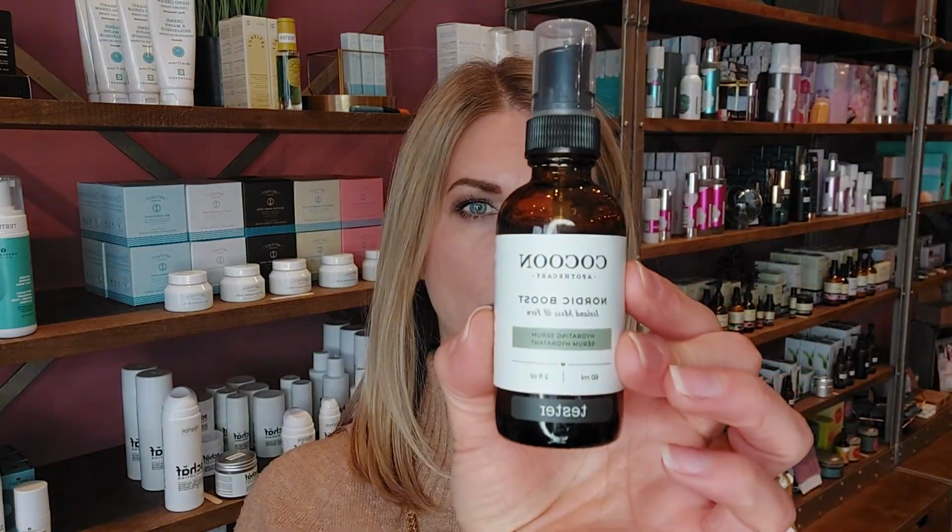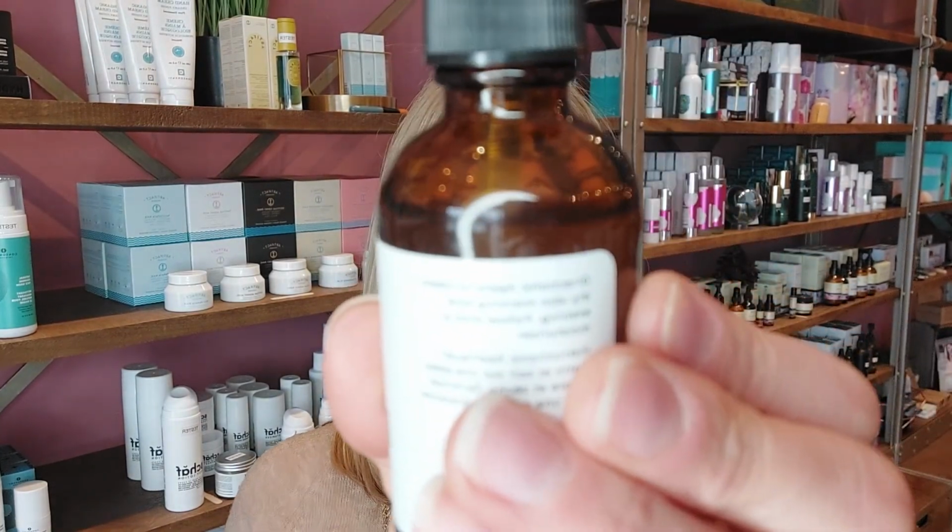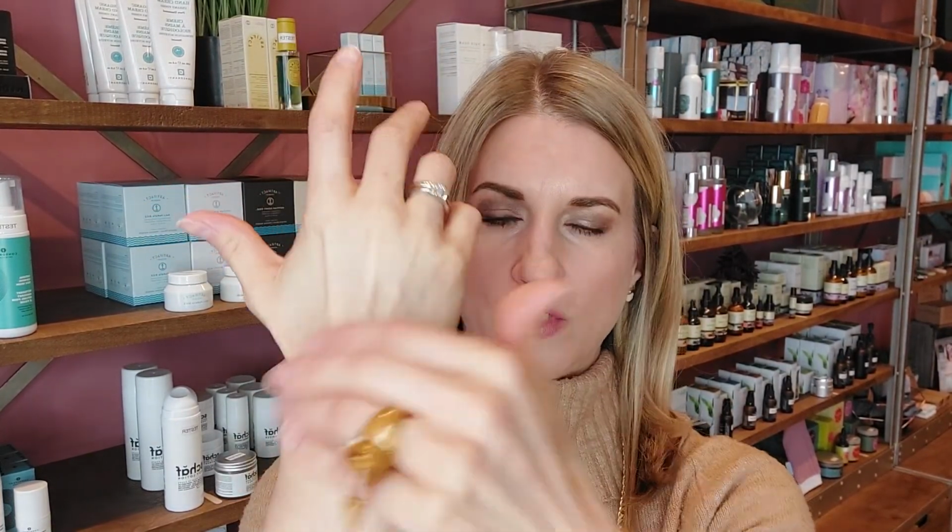I have, for example, this one from Cocoon Apothecary called Nordic Boost. I don't know if you can see too well, but it's a very liquidy formulation, and you can see it wants to run. I have another hyaluronic type product here from Consonant. It's a slightly different ingredient than hyaluronic, but a similar idea. It's quite wet and would just run down. Those ones are very beautiful, water-based. Again, if you just need a boost of water hydration.